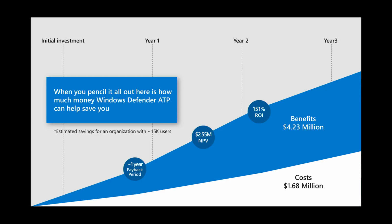And by the way, that savings doesn't come at the expense of great protection. We think we have proof points, hopefully some of which you have seen today, that suggest that we actually give you superior protection at the same time. So there you have it.